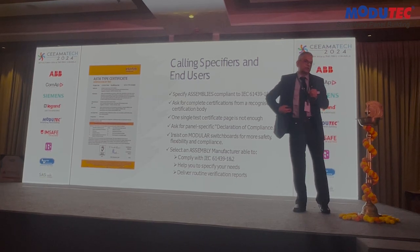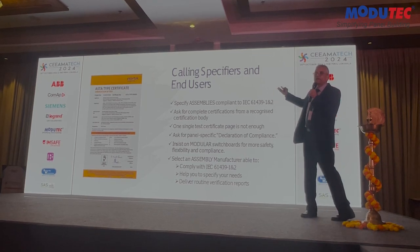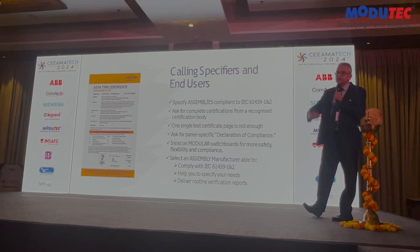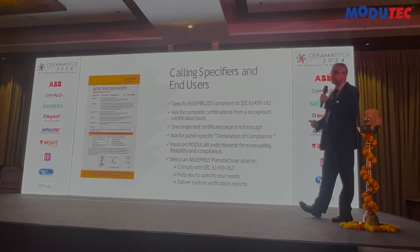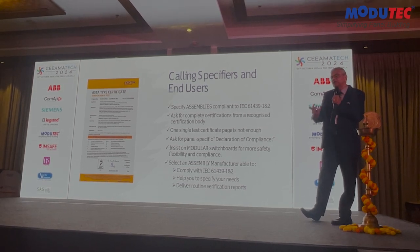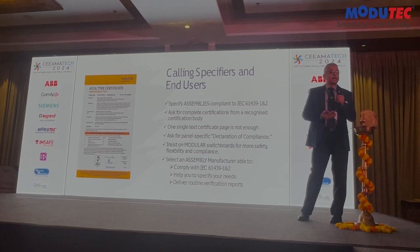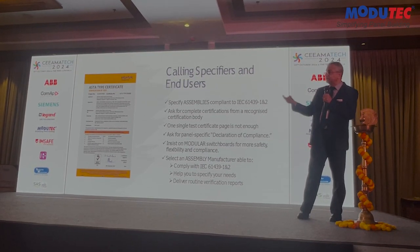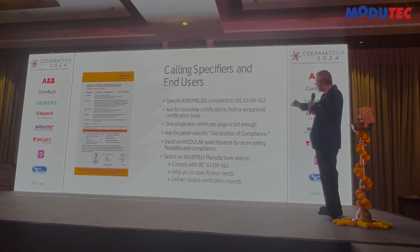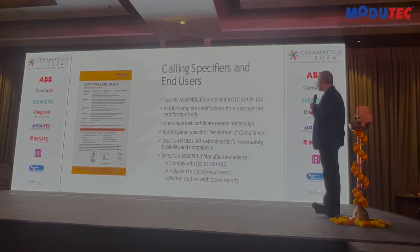Now, this is my call to electrical consultants. Number one, of course, please specify IEC 61439. Second, very, very important, don't just go by the first page of the certificate. Please ask for the entire certificate. The more certificates you go through, the more you will be able to get in touch with the intent of the standard. You need to know, for example, whether the temperature rise test has passed with natural ventilation or with forced ventilation, and what is being used vis-a-vis that. One single certificate is not enough. We go through the whole thing, and insist on the declaration of compliance.